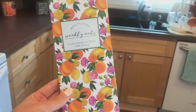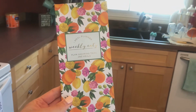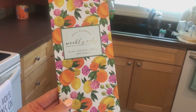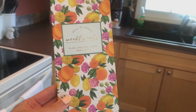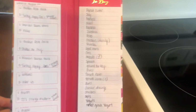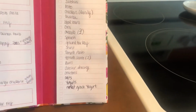So I actually picked this up from TJ Maxx. It was super cheap, only about $3. Normally I do a lot of my meal planning on my phone, but I'm also a very visual person, so I feel like this is another good option to help me when I'm really trying to stay accountable. As you can see, it has two different columns. One column is the meal plan for the week, and the other column is what we're going to need from the store today.